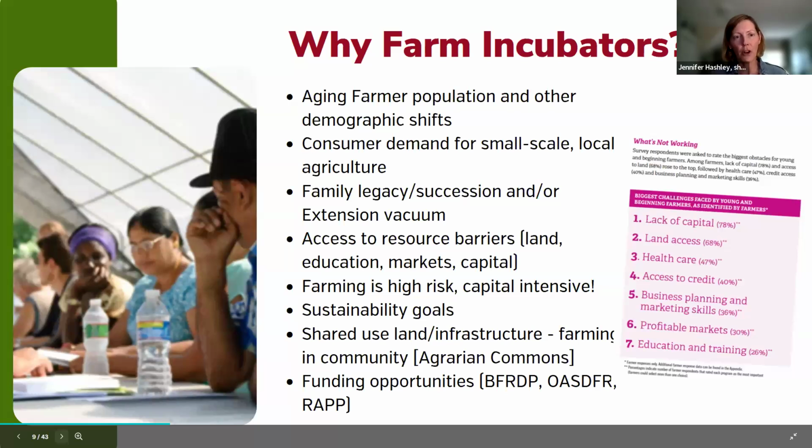And why are they important? Obviously, we all know why we care about having future farmers. We have these aging farmer populations, other people interested in getting into farming, lots of consumer demand. There is a vacuum for successors to take over family farms. Sometimes in certain areas, there's not a lot of extension programming for new farmers, although that's been growing. And it's really tough to get into, finding the land, getting the training that you need, building your markets, having the capital investment. It's very risky. We know climate change is making it even harder. And a lot of communities have sustainability, food security goals.